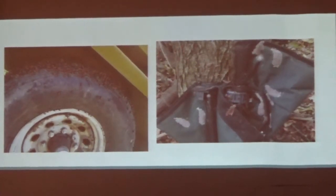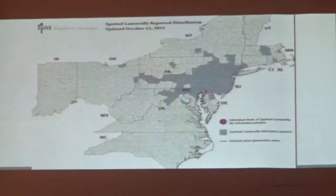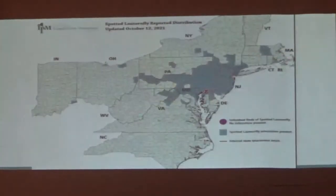So it's super important that if you want to help prevent the spread of this insect, if you are going camping, spending any amount of time in any of these blue areas, please check your car before you leave in the fall. It's so important.